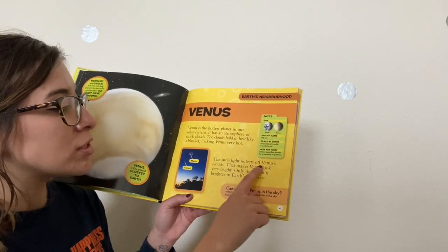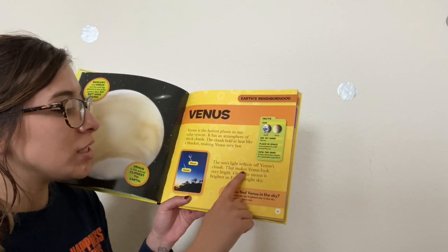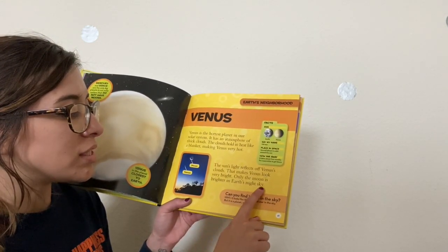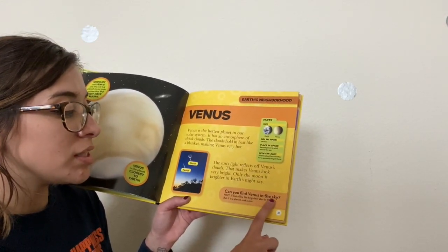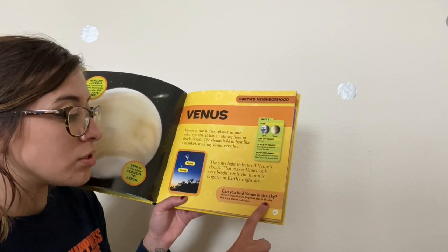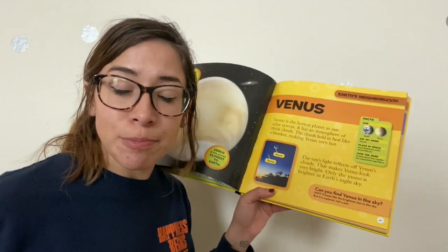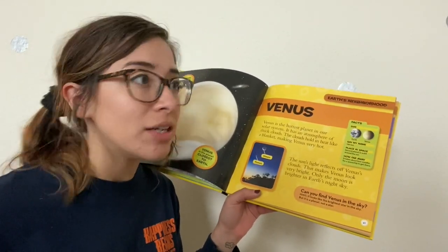The sun's light reflects off of Venus's clouds. This makes Venus look very bright. Only the moon is brighter in the Earth's night sky. Can you find Venus in the sky? Hint, it looks like the brightest star in the sky, but it's a planet, not a star. Guys, that completely explains why I saw it the other night. Oh my gosh, this book gave me all the answers I needed.